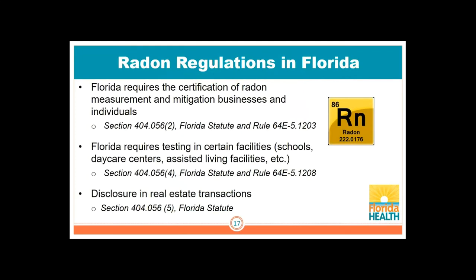We do have some regulations, as I mentioned earlier. We certify the radon measurement and mitigation businesses. There is a mandatory requirement for radon testing, and they are required to provide that radon testing data to the Florida Department of Health for schools, daycare centers, assisted living facilities, jails, et cetera. And we've been reminding the schools and the child care centers that they need to provide this testing data to us. If we don't have it, then they're not in compliance. And we just sent out an email to about 6,000 child care centers throughout the state to remind them of this requirement. And of course, that kind of blew up the phones for a while, and I think they're still calling in today.